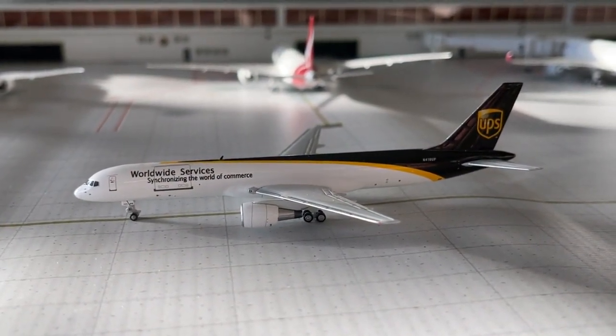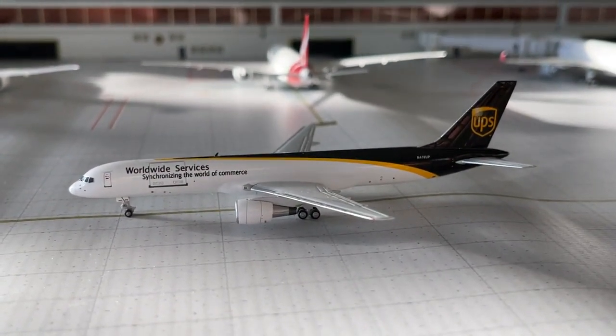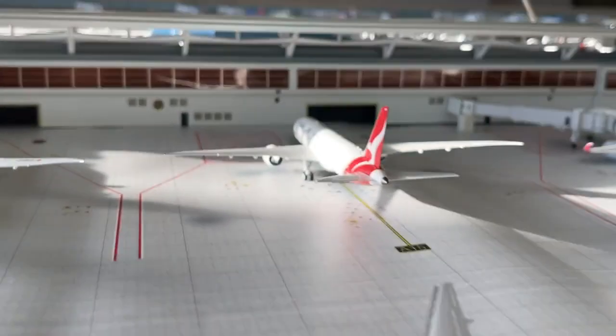example. Here we have the UPS Boeing 777-200 freighter. This guy's making a non-stop service today in from San Antonio as well. This guy's going to have a continuing flight today over on a longer flight service out to Phoenix.